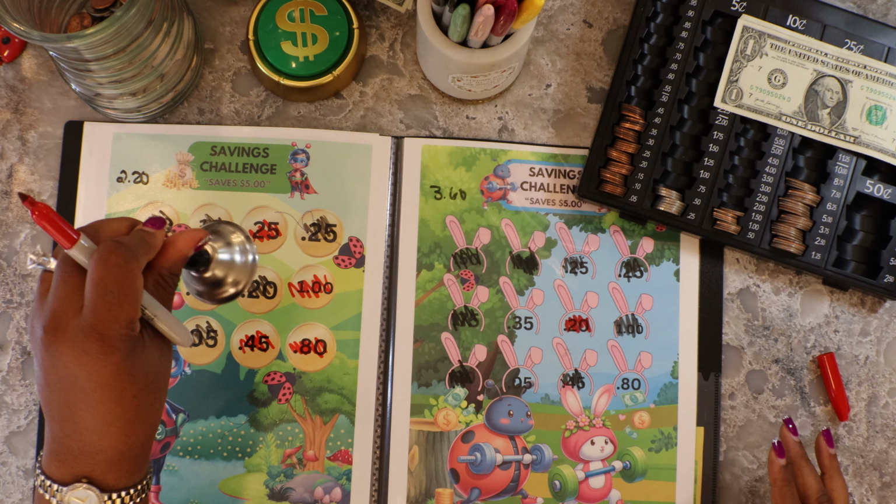So these were strawberries. And now we got desserts over here with these cupcakes. So let's do 10 cents. I think we're going to finish this. 35 cents. 45 cents. Just from saving change. We got 75, 80 cents. There we go. Woo! All right, let's put all these ones in here.